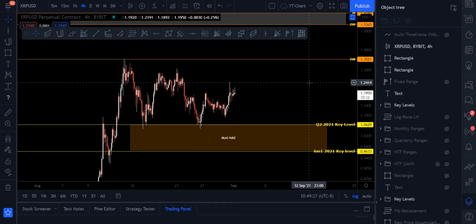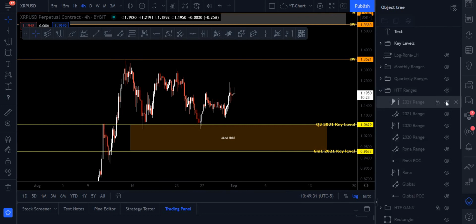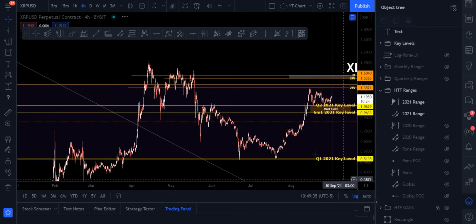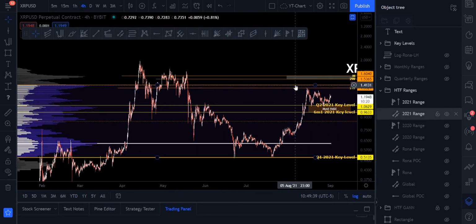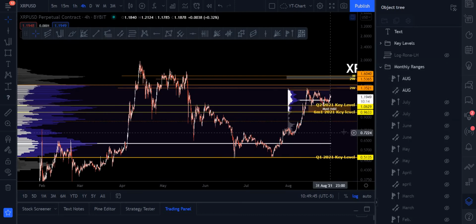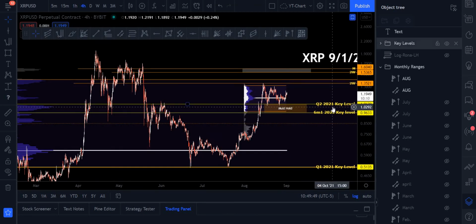What we're looking for here is that we are still inside of our high time frame range. We are in that 2021 range, if you recall, which is our yearly range. So overall, we could still see this move to $1.41. We really need to hold the current monthly point of control, which you will find coming in here for August. Holding above this level, assuming Bitcoin doesn't just absolutely dump off of resistance here, we could see a move back into this region.